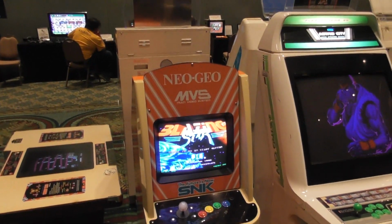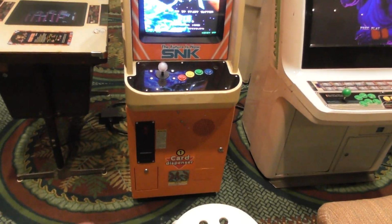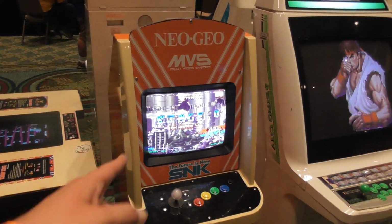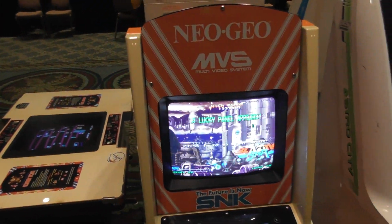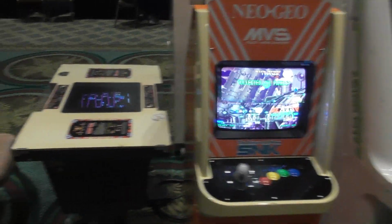So I forget which game this is. It's like Bug King or something like that. But originally in Japan, they were coin games. They were card games for kids. And everybody found out about these really nice, beautiful screens on these things. So everybody's been turning them into homemade JAMMA consoles. So they got a nice Blazing Star running on it.